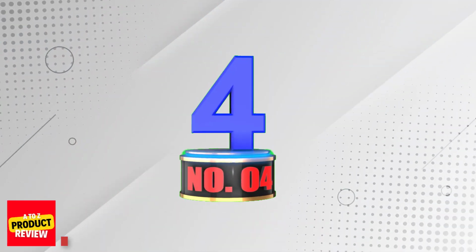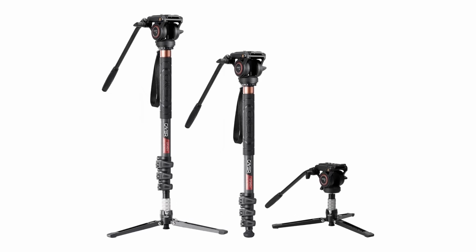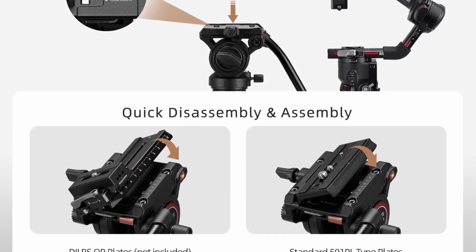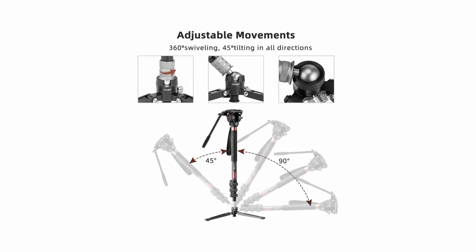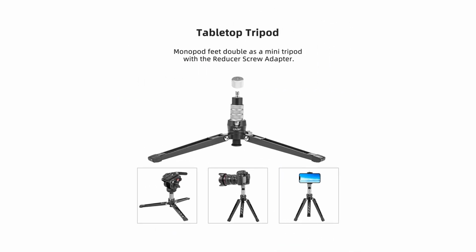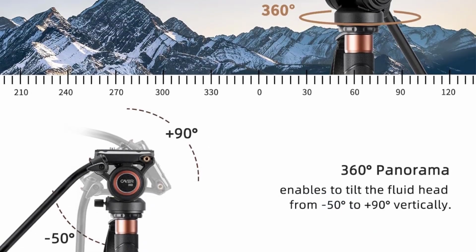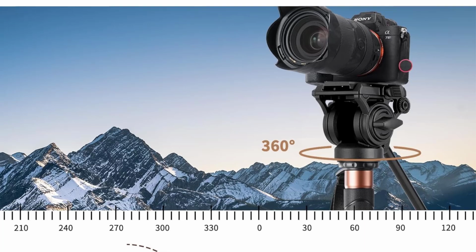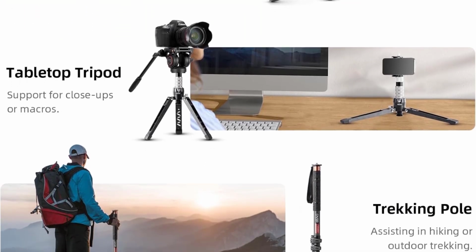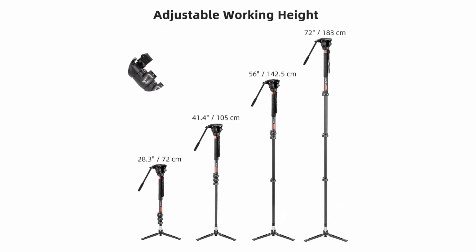Number 4. KR-CF34 Carbon Fiber Camera Monopod Kit. The KR-CF34 Carbon Fiber Camera Monopod Kit is a compact, durable, and versatile video monopod kit designed for travel and fast-moving situations. It features a pan-tilt head with preset counterbalance, pan/tilt locking, and 360 degrees panning and plus 90 degrees, minus 50 degrees tilt. It also has an easy setup with ergonomic flip lock and a pivoting foot with mini tripod option for 360 degrees swiveling, 45 degrees tilting, and 90 degrees drop notch. Additionally, it has an adjustable height of 27.5 inches to 71.3 inches, a max load of 13.2 lb, and comes with a carrying bag, fluid head, monopod leg, and 3-leg tripod base.